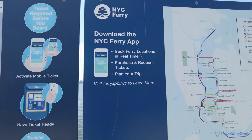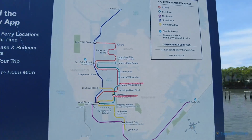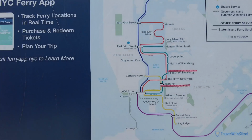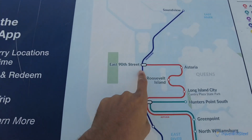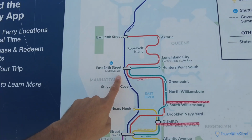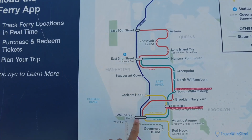This is the New York City Ferry app I was telling you that you can get the tickets on. This is where we're at right now, Soundview. And then, as I said, East 90th Street, East 34th, Stuyvesant Cove, which is where I'm getting off, and Pier 11.